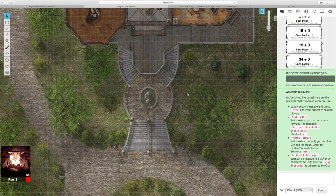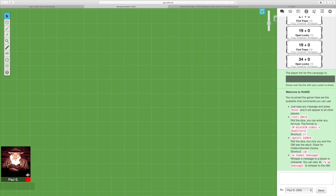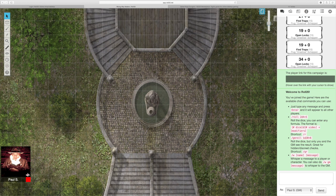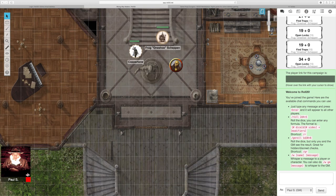I'm not going to go into the second, third, and fourth in the roof because, well, my players are probably watching this, so I don't want to give them any spoilers. So let's see where they went. As you can see, the entrance is beautiful, right? You've got beautiful cobblestone statue there leading up to the front doors. So you can see there's two of the players, Coppertone and Frug One Shoe Sheppen. He's the gnome arcane trickster, and she's an elven ranger.